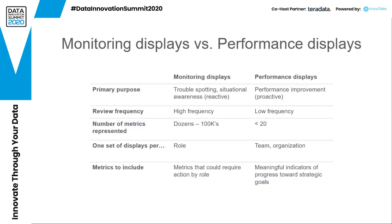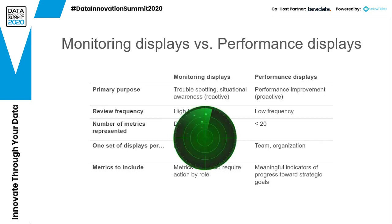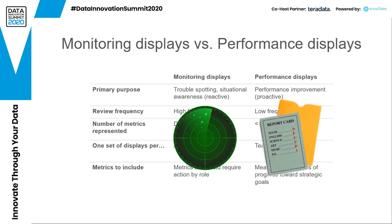I tend to think of the difference between monitoring displays and performance displays as being that monitoring displays are kind of like sonar screens. We're scanning this huge ocean and just looking for blips, little metrics out there amongst the thousands that require attention. Whereas performance displays are more like report cards. They don't come out very often. They don't contain a lot of information, and it's all about how you can improve performance in the future.